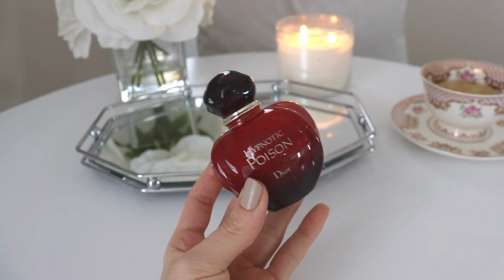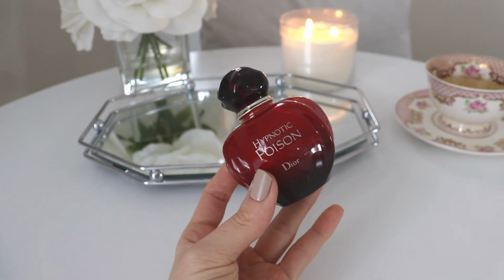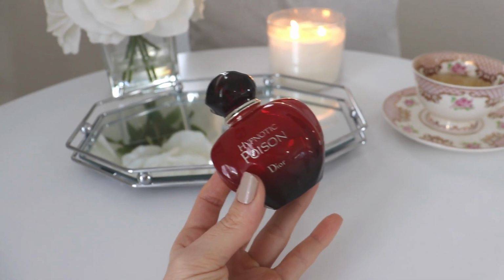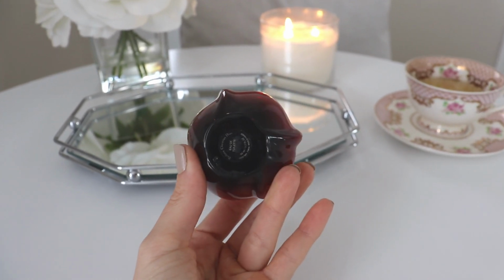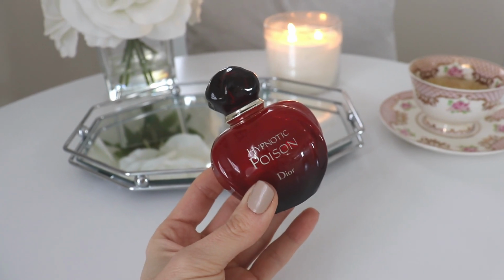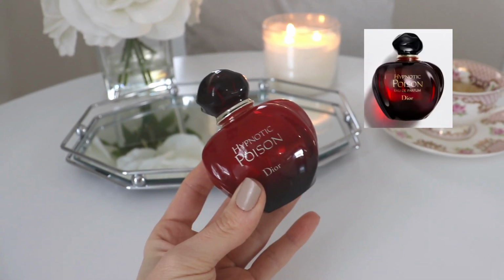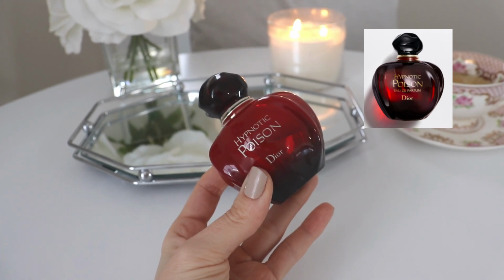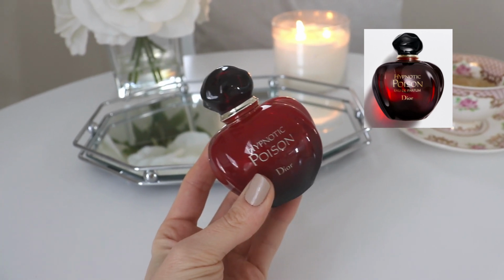This just has such a nice scent bubble. It lasts forever. It's got really good projection. It's just a really beautiful, soft, pretty vanilla, and in my opinion, it's one of the best ones from the house of Dior. Unfortunately, this one is the eau de toilette. For some reason, Dior has been making it very difficult to find their eau de parfums. That goes for this one as well as the eau de parfum of Poison Girl. It's very difficult to find them. Most of the stores I go into only have eau de toilette versions right now.